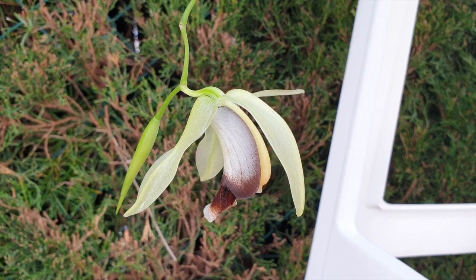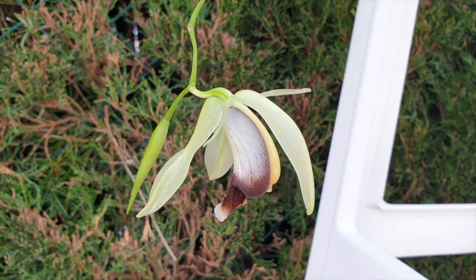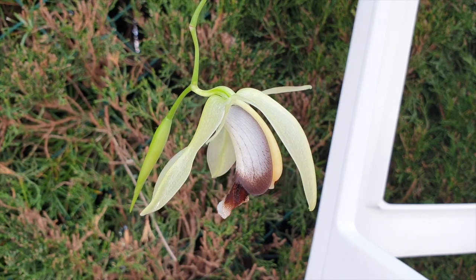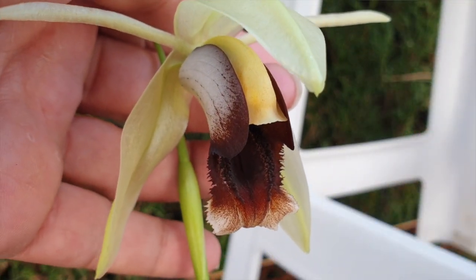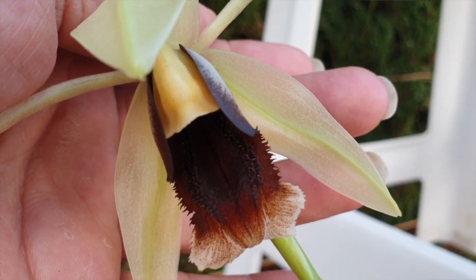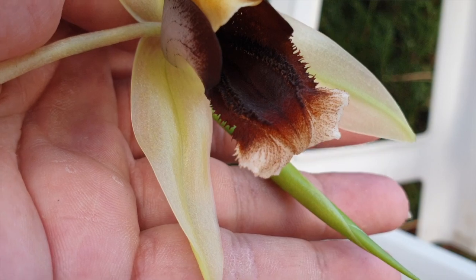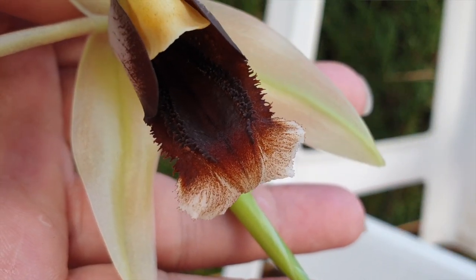The temperatures are perfect for her. The humidity is perfect. And that lime really, really shines through this time around. The contrast with the chocolate lip, it will never, ever get boring. Even though I have seen 10 blooms from this orchid throughout the entire year of 2021, never gets old. I love her.